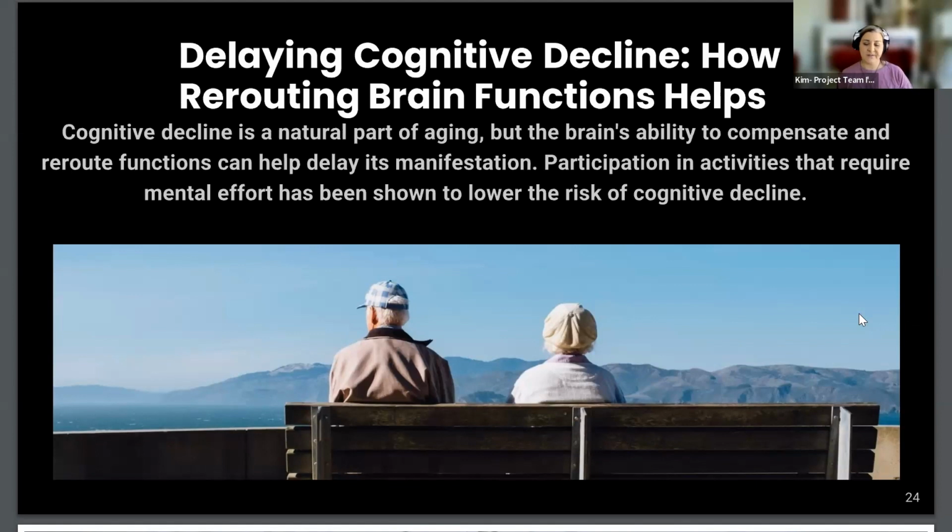Individuals that have a higher cognitive reserve have built more robust and interconnected neural networks due to their enriched cognitive experiences. When dementia-related brain changes occur, they may be able to compensate for the lost functions by rerouting information through alternate brain pathways or using different brain regions. It can also delay cognitive decline. The brain's ability to compensate and reroute functions can lead to a delay in the manifestation of cognitive decline. This means that despite the presence of underlying brain pathology, individuals with higher cognitive reserve may continue to perform cognitive tasks at a relatively high level for a more extended period of time.